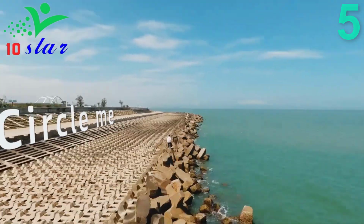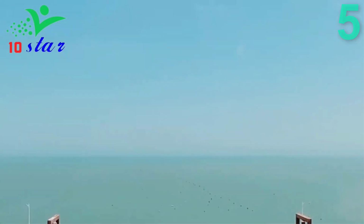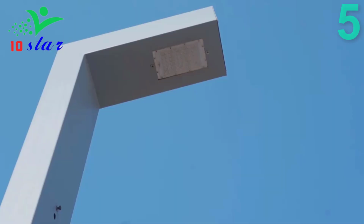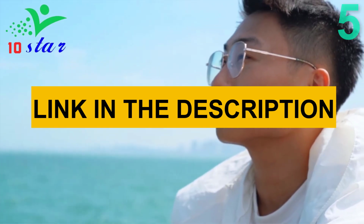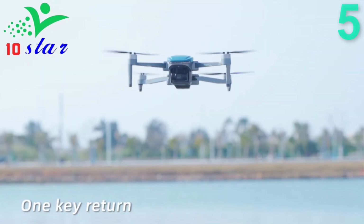also with a 3-axis brushless gimbal, helping the drone record vibration-free footage. It captures image data with the drone's bottom camera, then uses the optical flow to improve the smoothness of the control. With a robust 3000 mAh battery, the CFLY Faith 2SE RC drone can keep you airborne for up to 27 minutes, allowing you ample time for exploration and capturing your desired shots.